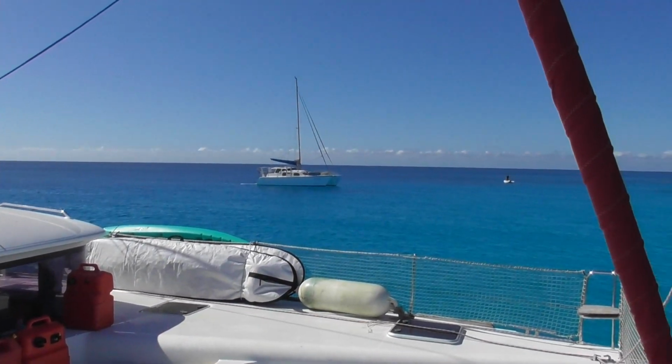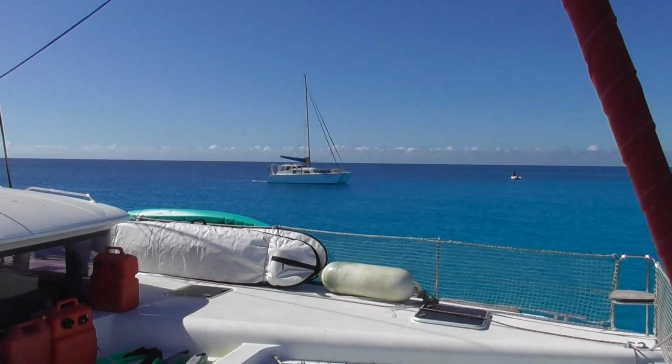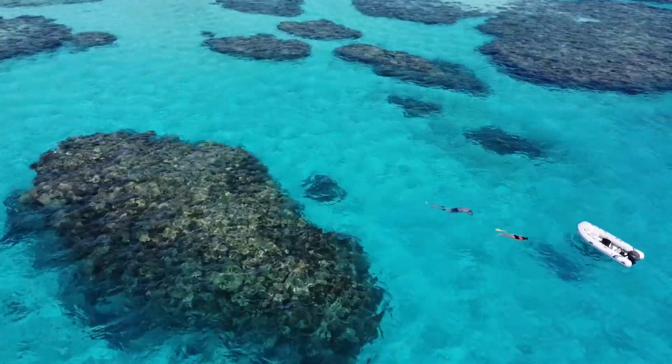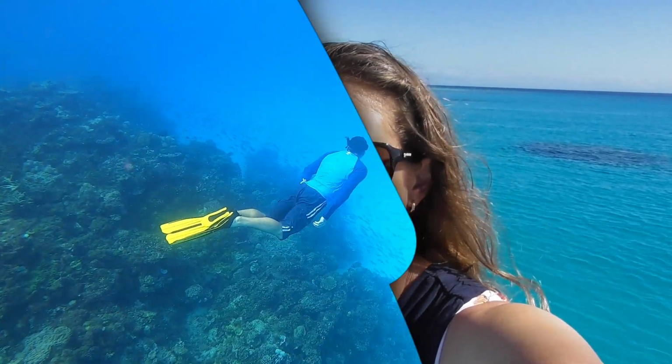That's another boat that we've come to know, Stargazer. They are some people from Melbourne. But this has seriously been the best spot. It's just amazing. It's beautiful and the clearest water. We've really been struggling with clear water along the coast of Australia because there just hasn't been any. But you come out here to the Great Barrier and it's like a different place. It's beautiful, absolutely beautiful.